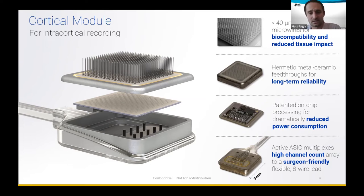Similarly, silicon is not a very good electrode material, but if you replace the silicon with a metal like platinum iridium, you don't have the problem of the thin film metallization on the tip of the silicon electrode coming off and resulting in worse signal impedance and ultimately loss of signals. So those are just two material upgrades you can make that have a good effect on device longevity.